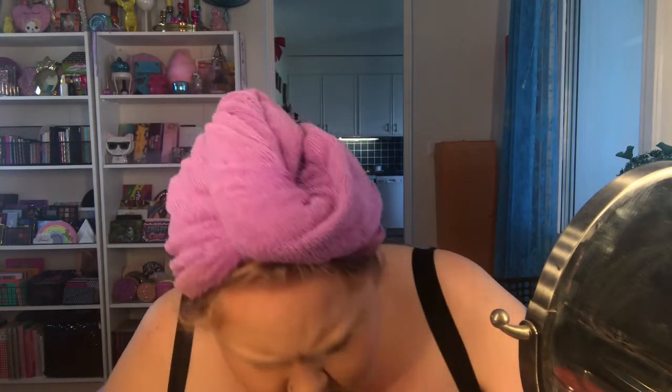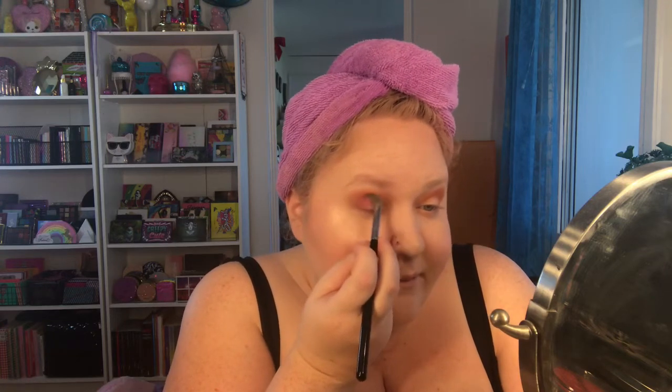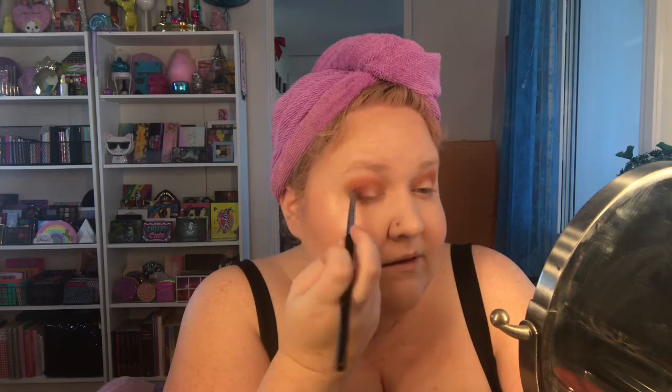It's the purple one. I'm going to take it with the same brush. There are 1, 2, 3, 4, 5, 6 mattes in this palette, and 1, 2, 3, 4, 5, 6 obviously foiled shadows. Ooh. Oh god, I like this. These two go so good together. I'm happy.